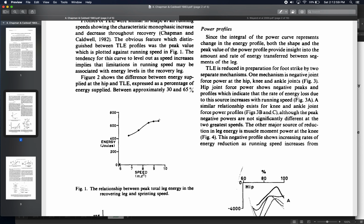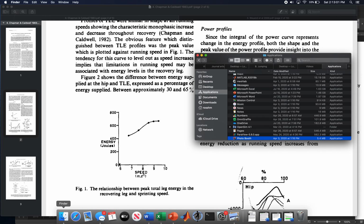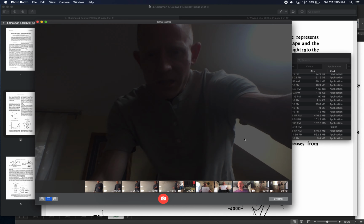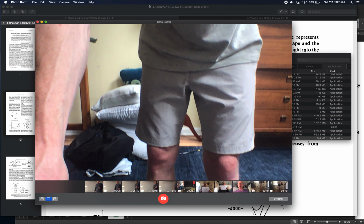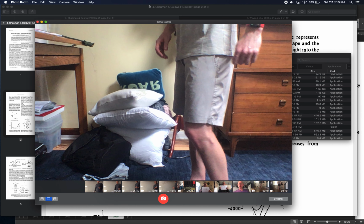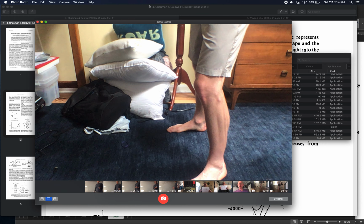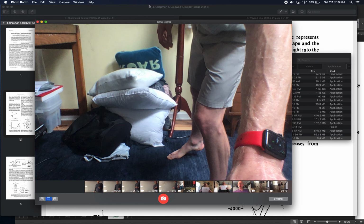The idea that they put forward here in the paper, and let me pull up my Photo Booth again, see if I can point it so you guys can see my leg and my foot here. Maybe a little down further. Yeah, there we go. Okay. Maybe back a little bit.